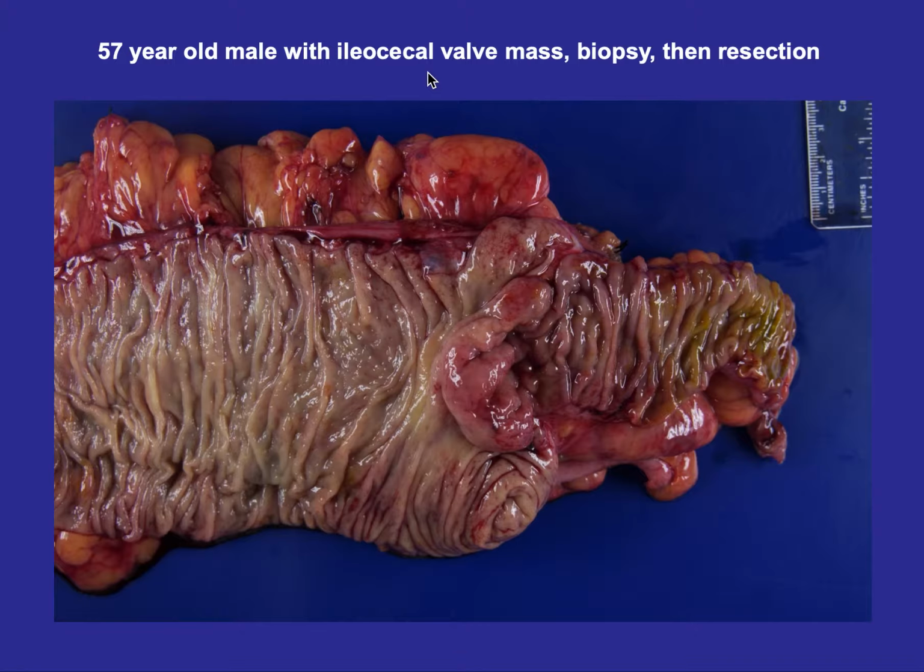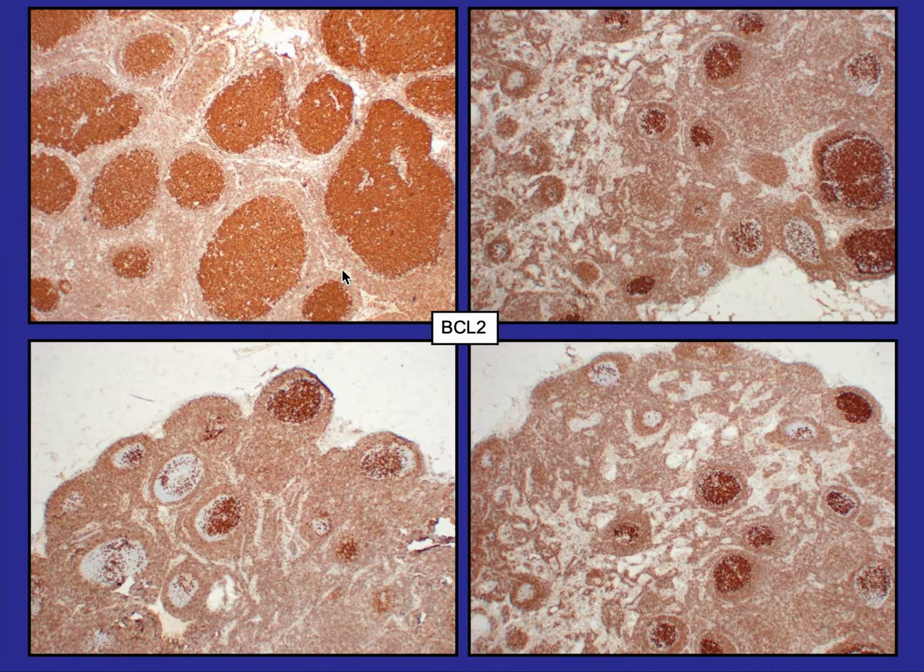So this is a 57-year-old male with an ileocecal valve mass that was biopsied and then resected. And so the patient had follicular lymphoma, and these prior nodes were the intestinal lymph nodes that the fellow thought were benign, but actually had follicular lymphoma with in situ localization by follicular lymphoma.